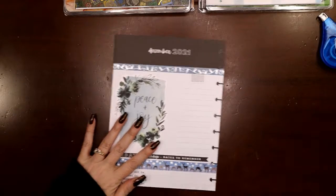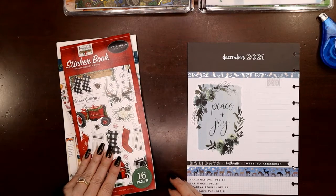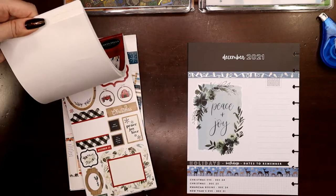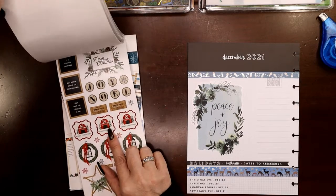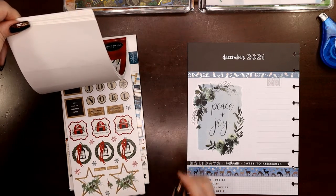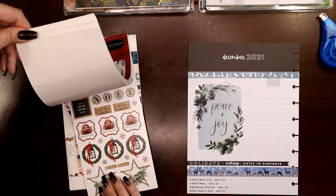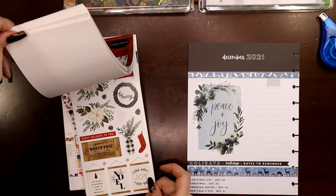Okay, and then I did pull a couple other sticker books. I pulled this one just because I absolutely adore it. There is in here a few stickers. This little red Christmas tree, this barn. We used to go get our Christmas tree from a Christmas tree farm that had a little barn like that. And I was thinking I wanted to put that on there, but it's so red, you guys.